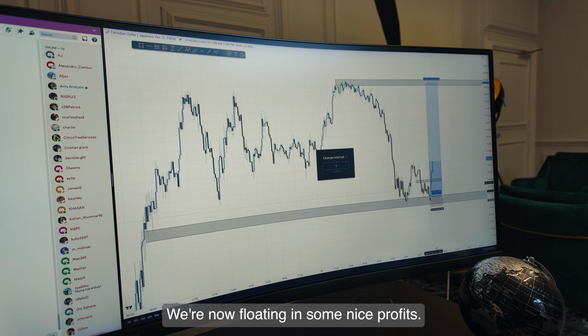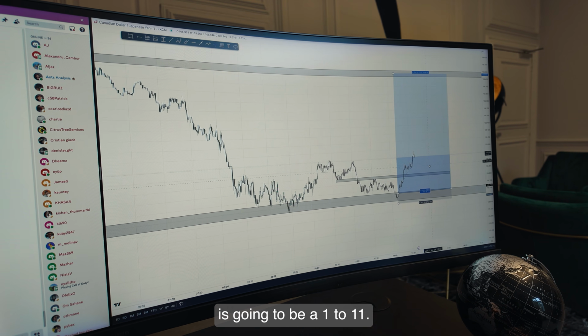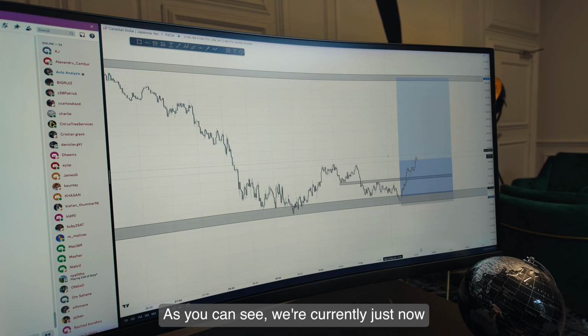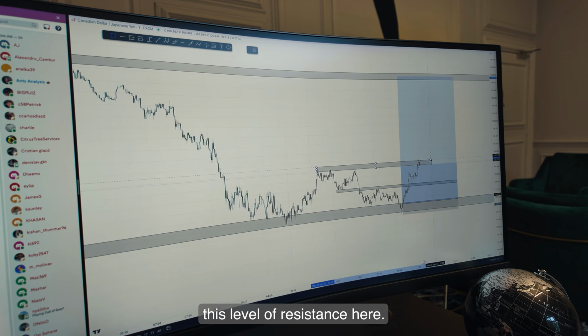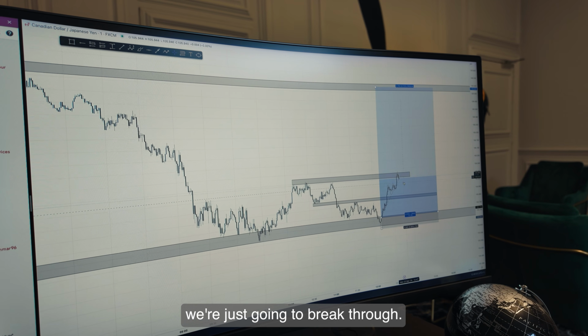We're now floating in some nice profits. The overall risk to reward ratio on this trade is going to be a 1 to 11. However, I'm going to be looking for scaling positions. As you can see, we're currently just now approaching this level of resistance here. So we might find some sellers jump into the market, but in my opinion, we're just going to break through.